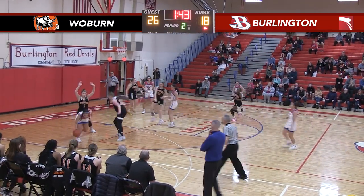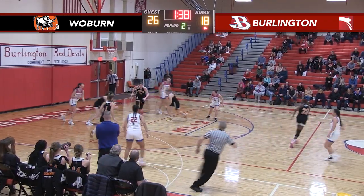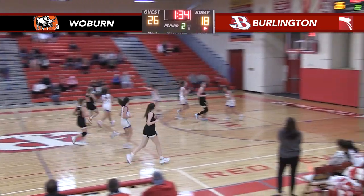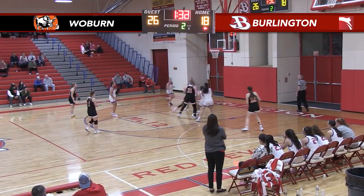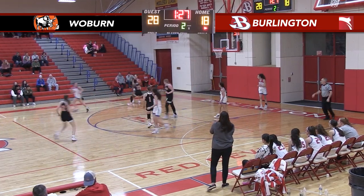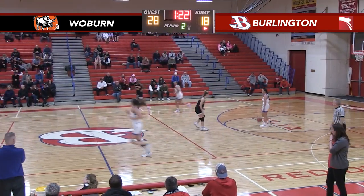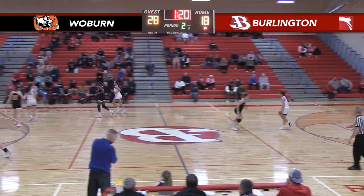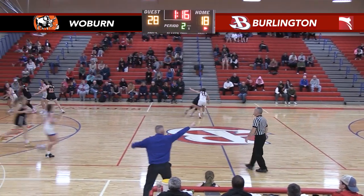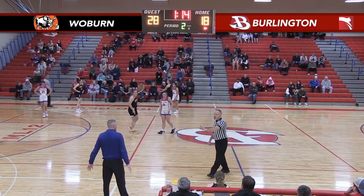Pena has it on the wing. 1:40 left. Fires a three. Short. And the rebound over to Amber Hayden. Hayden taking it up. Over to Labasser in the corner. Labasser driving in. Scoop layup. And now it's a 10-point game. Finding Suhu. Cassidy Suhu. Driving right, and Morrison poked it free, but it remains Burlington ball.